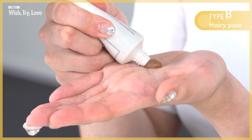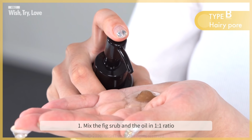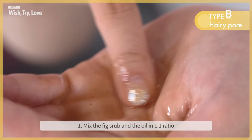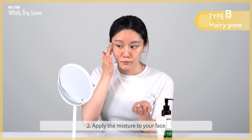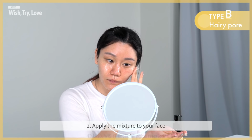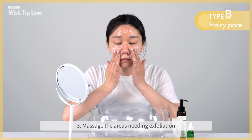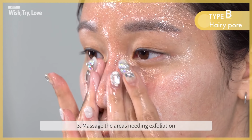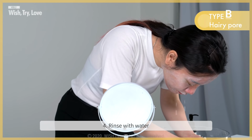Special care for B type, hairy pores. First, mix the Fix scrub mask and oil at a one-to-one ratio and make sure that you melt down the particles. Then apply on your skin and massage. Especially on the areas that have extra dead skin cells, make sure to rub gently. Finish by rinsing with lukewarm water.